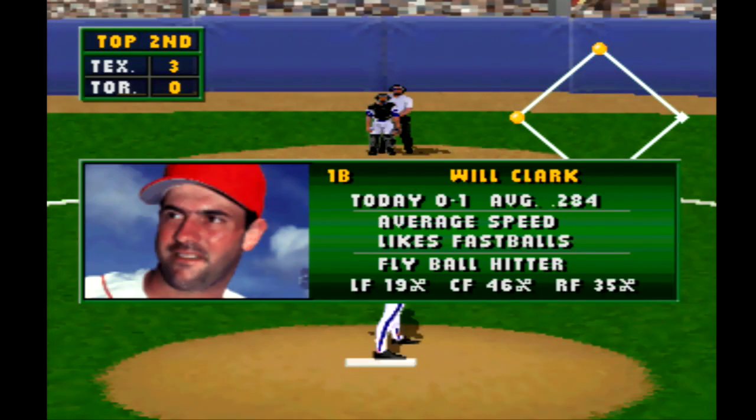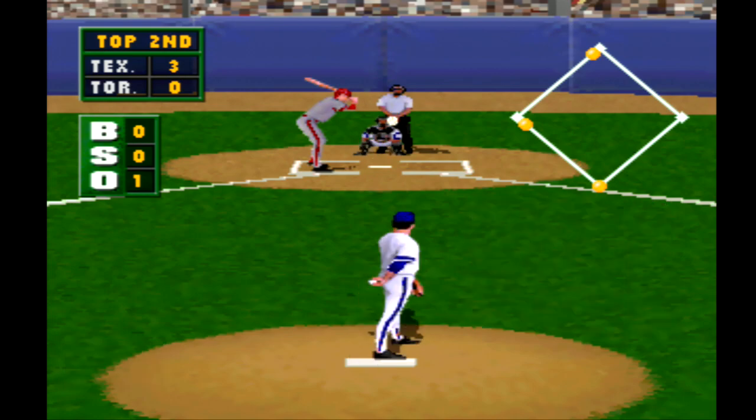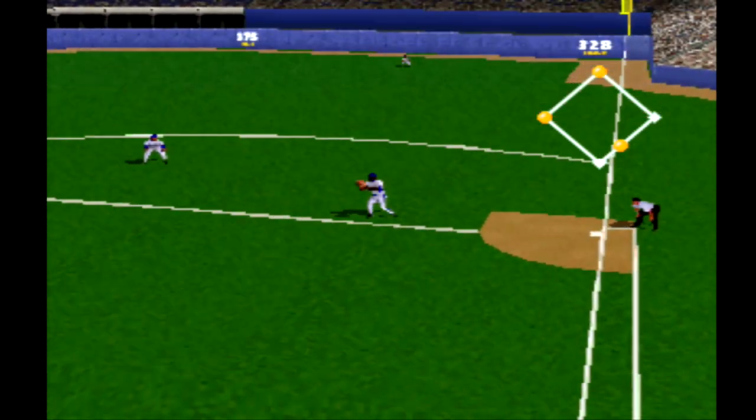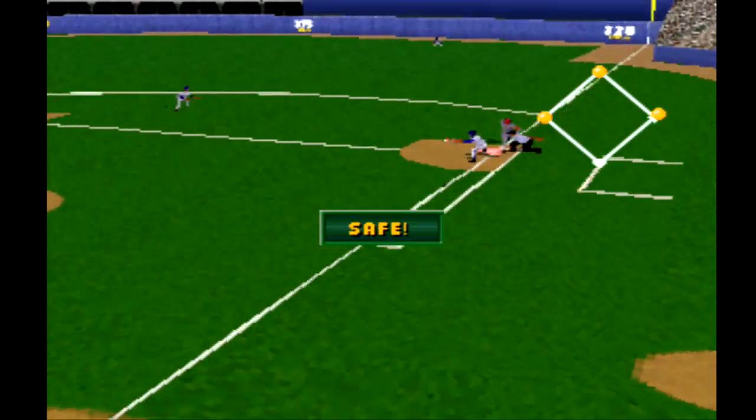Now batting, Will Clark. Well, here's Clark. He struck out his last time up. Ground ball. Fielded. Safe. By Carter.